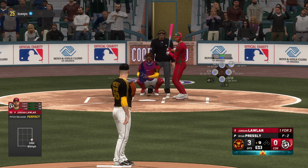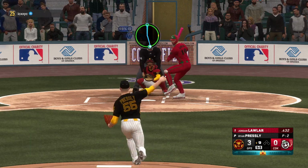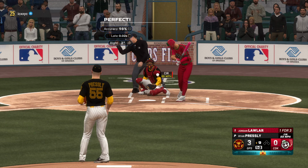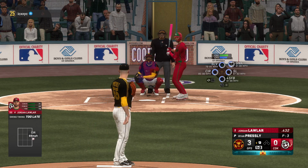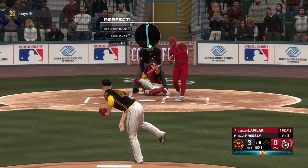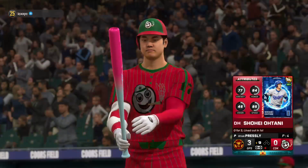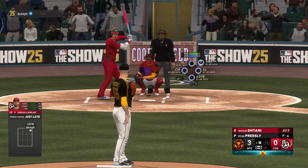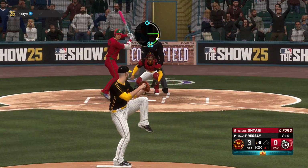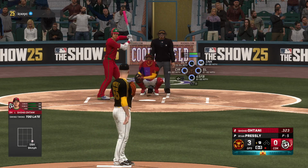In this one, but you've got to be careful not working with too big a lead. They could get right back in this ball game if you're not careful. Late that time, and it's strike 2. 1 ball, 2 strikes. And down on strikes. And there's 1 away. He's 2 outs away. Shohei Ohtani up to the dish. Swing and a miss. And that's strike 1.